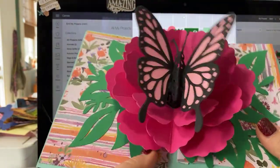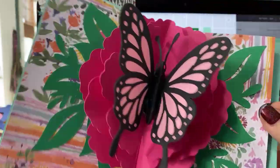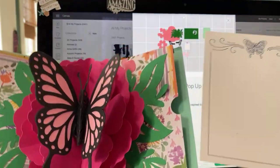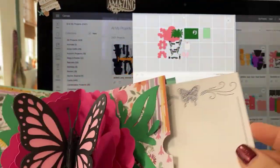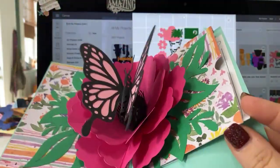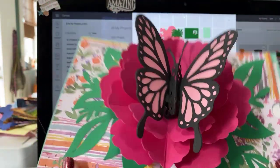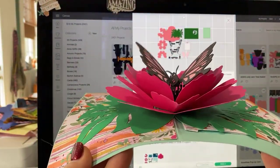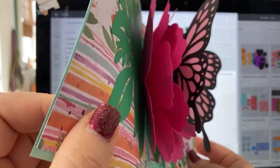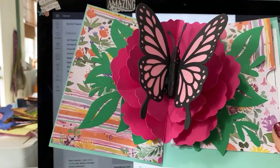The only thing that I had a problem with was this piece here. It's supposed to be like a little flap where you can include a note, but the way that they had it scored, I thought I was supposed to fold it, but not really. So I'll show you what I mean when we get to that point. But this was actually pretty easy to put together. I'll just give you all the views so you can see. Really pretty, and you could do all kinds of different things with this.